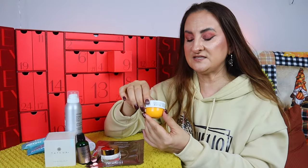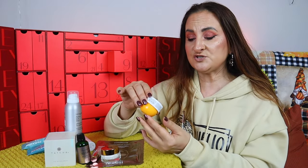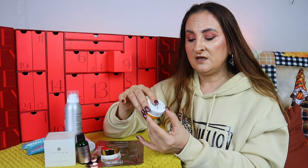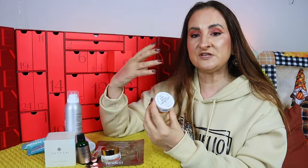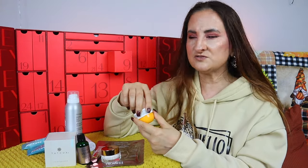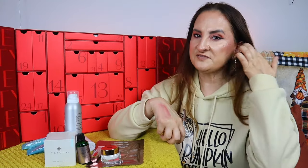Day number nine. Okay, I'm not going to lie, this one is a little bit less exciting. I mean, this is a brilliant product. This is Sol de Janeiro Brazilian Bum Bum Cream. It smells gorgeous. It feels really nice on the skin. But this is 25 mils. So I do feel like this is the size that should be found in an advent calendar that's priced at £100 and less. This advent calendar costs like £175. I feel like this product in this particular size doesn't belong here. So yeah, but it is what it is.